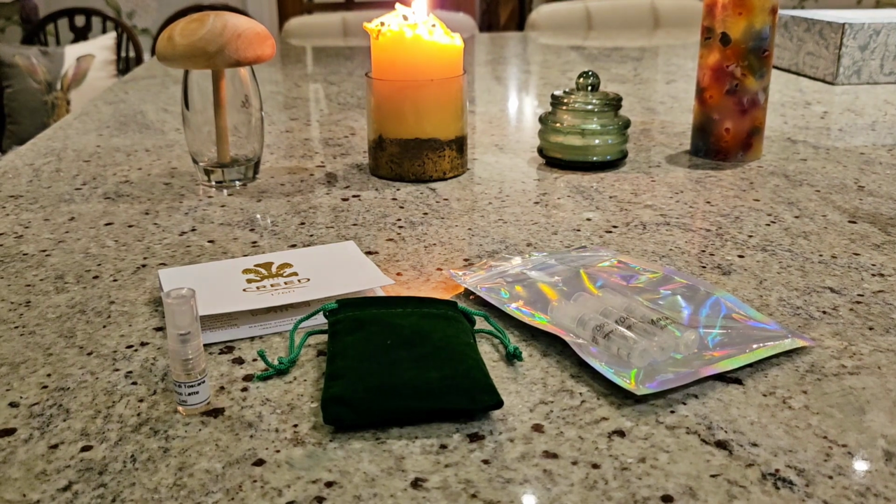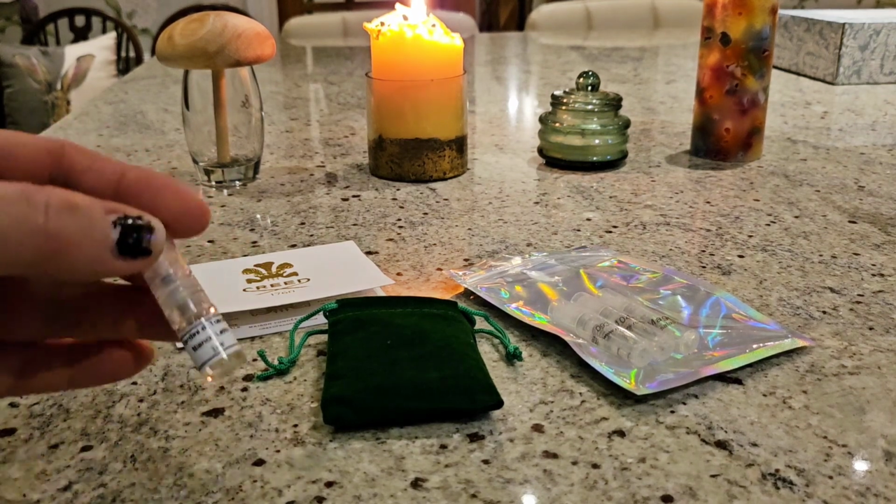Some of these fragrances are new releases that are starting to get hyped in the fragrance community and they're getting a lot of love. Others are just ones that I've been really wanting to try for a while. I think we'll just jump straight into this one that's sitting here.